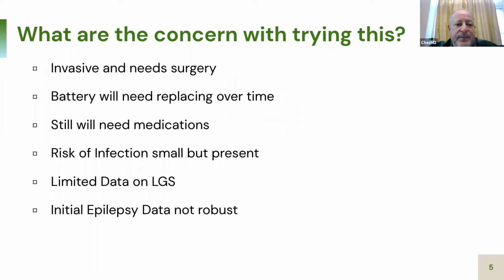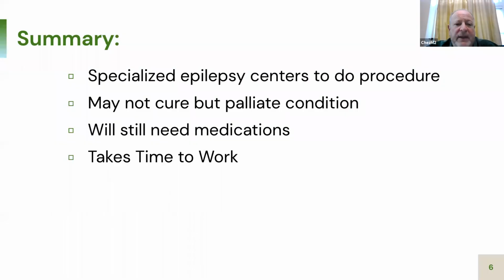Next slide. So only specialized epilepsy centers are doing this. People who have a lot of experience with different types of options for epilepsy and epilepsy surgery. You can't get it everywhere, but in most major centers it's available. It may not cure, but may only eliminate a portion of the seizures, which still hopefully improves the quality of life. You may still need medications. We talked about some of the negative risks, which are typical of any surgical intervention, and it takes time to work. As I said, it's not going to be immediate, but it's something that works over time, and hopefully in 6 months to a year, you see the benefit. Next slide.